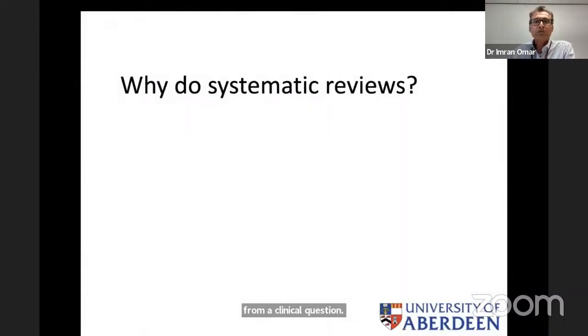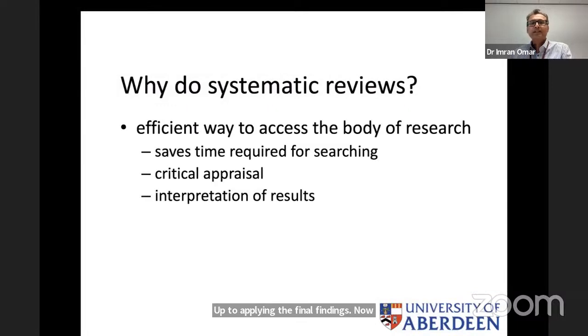So these are all the various steps of evidence-based medicine, starting from a clinical question up to applying the final findings. Now, why should we do a systematic review? That's the first question people think about. First of all, it's an efficient way to assess the body of the research. Guan did mention artificial intelligence and the number of papers which are published recently. If we are talking about trials in urology, several publications appear on PubMed every day. So it's not possible for a busy urologist to read all the papers or all the publications. So it's an efficient way.